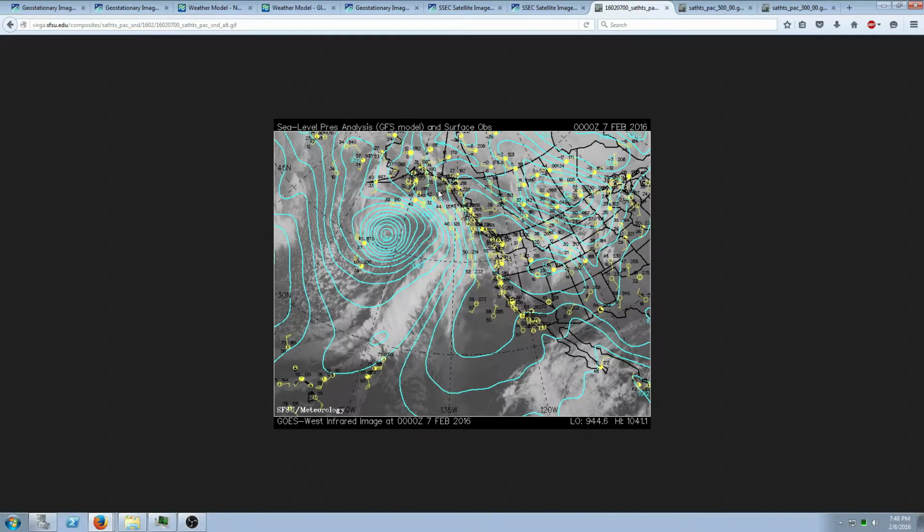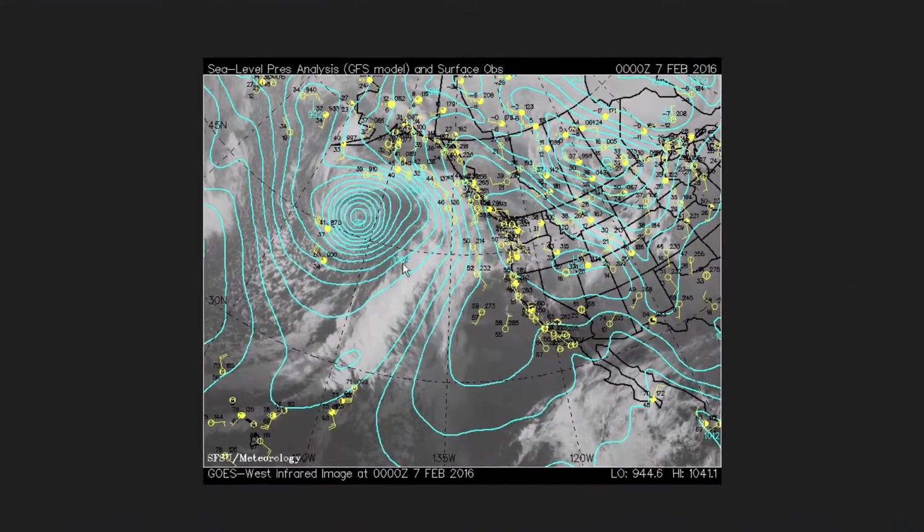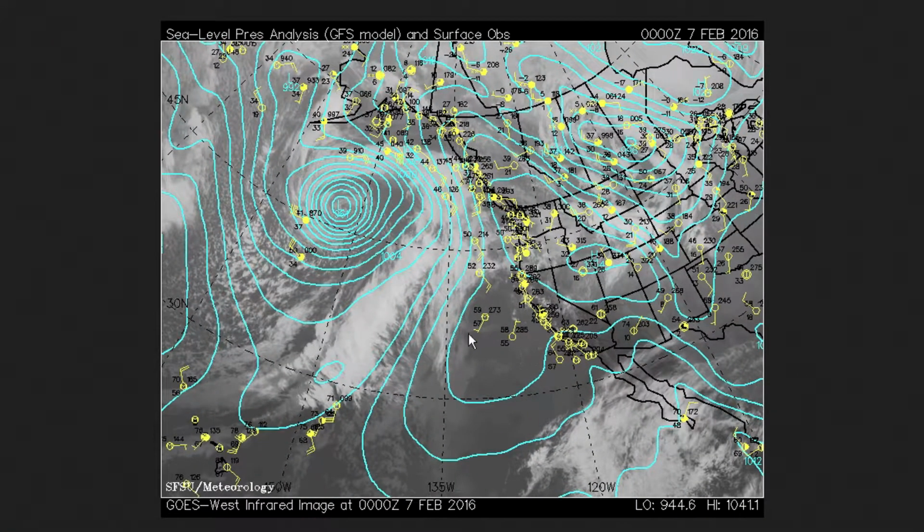Okay, this is the sea surface pressure analysis. This is February 7th, 0 Zulu, and you can clearly see that there's high pressure dominating just off of the west coast out in the eastern Pacific. Here's that low pressure system. It's pretty powerful. That's 961 millibars, I believe.